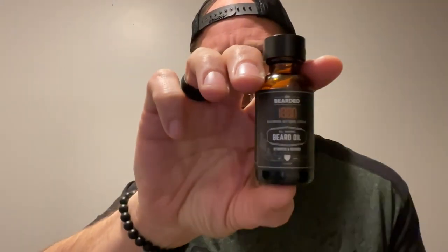I love their beard butter. I love their beard wash. It lathers up really well. But this one is none other than Live Bearded 1880. This is the presentation. 1880 is amazing. It says it's got the bourbon bitters and citrus.